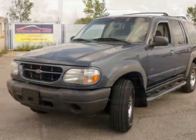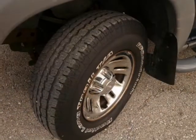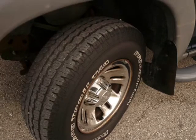Prestige Motorworks has a no-hassle no-haggle pricing structure. Make your next vehicle purchase worry-free. Buy with confidence, buy with pride, buy Prestige.